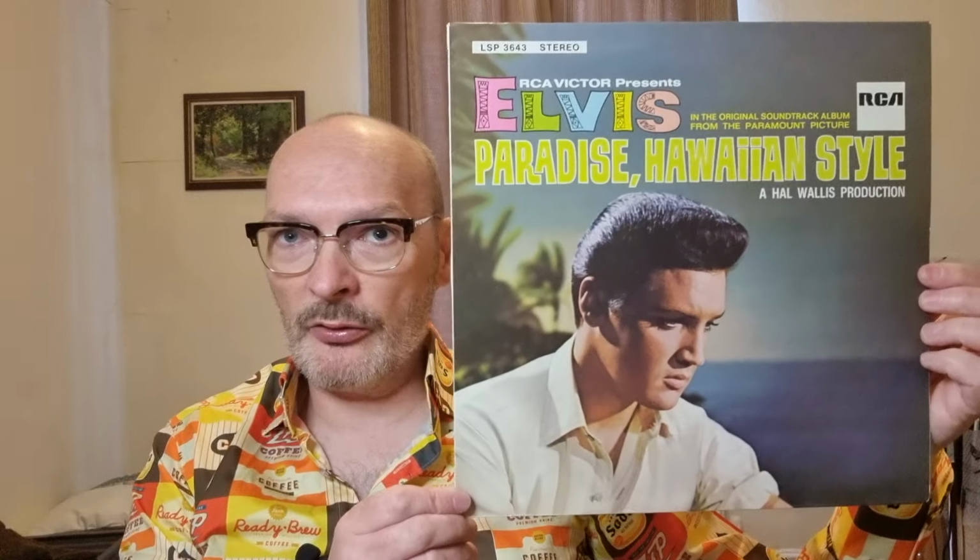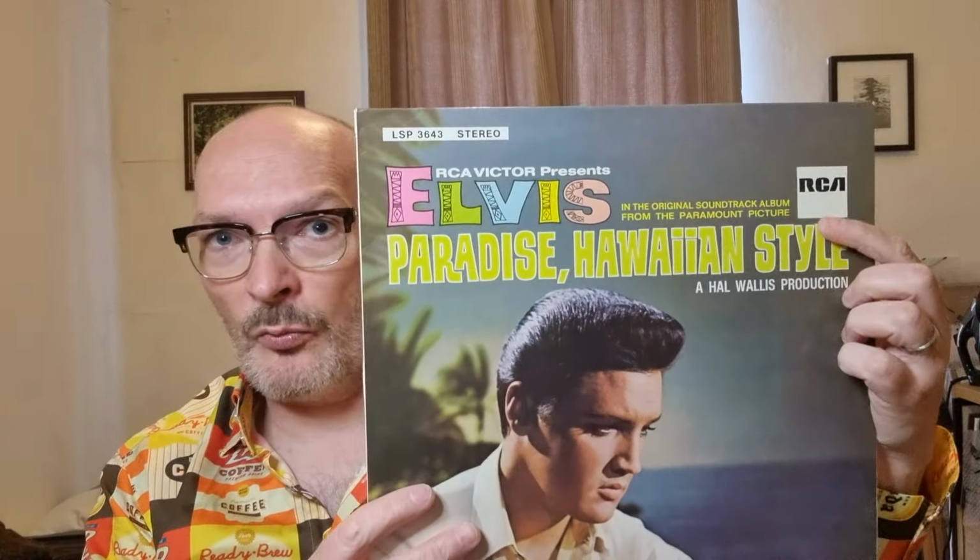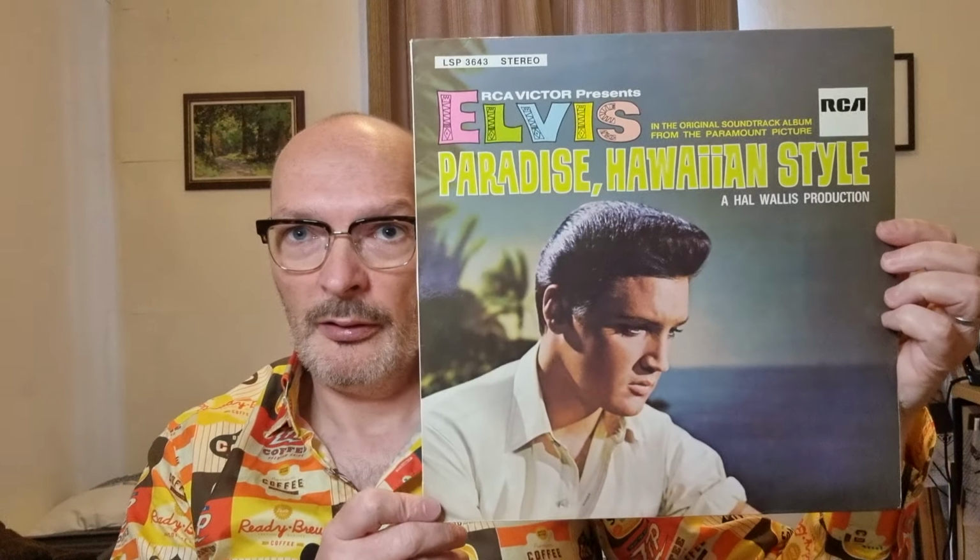The next one I purchased is a German release of the movie Paradise, Hawaiian Style. I've got this copy previously, but not the German copy. And as you can see, it's got RCA in a white box here. This cost me £10. I like Paradise, Hawaiian Style. It's not my favourite. It's an enjoyable movie.